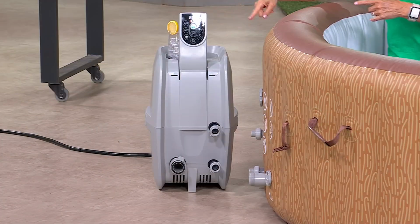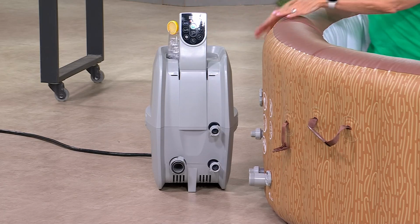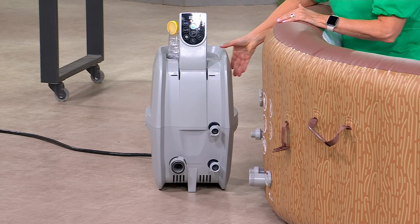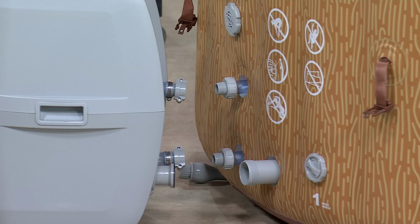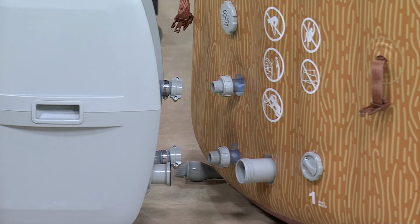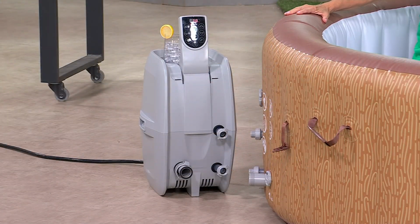Oh, wow. And then, I'll show you, there's a hose that hooks on there too. After you finish putting the air in, this just hooks up just like this. There are 3 places to hook up. It couldn't be easier to set up. We made it really easy for you to set up as well.